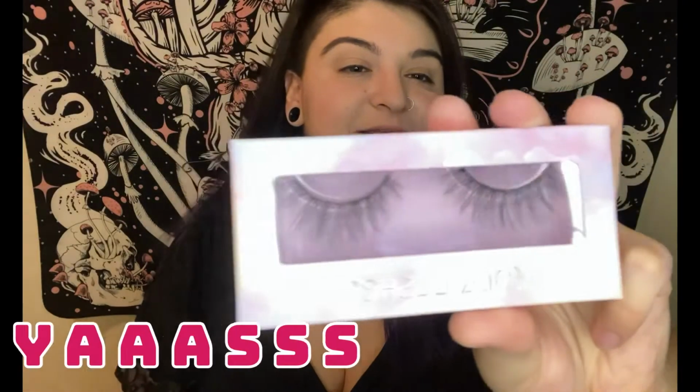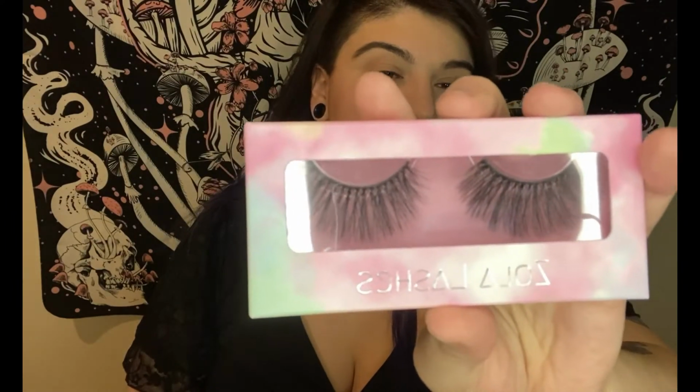And then we got 2 more pairs of lashes. This brand is called Zola Lashes, and there's 2 different styles. Both look really cute and dramatic. Here's the first one. This one is called Yas. Nice. It's dramatic yet wispy and soft. I really like that. And then this one right here is in the style Mia, and these are a little bit more dramatic lengthwise, and they're cute and fluttery. I'm really excited to wear them.